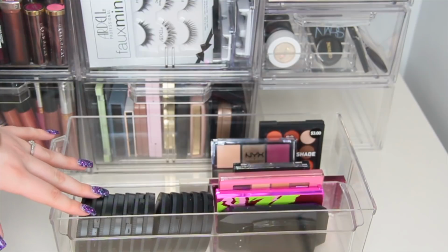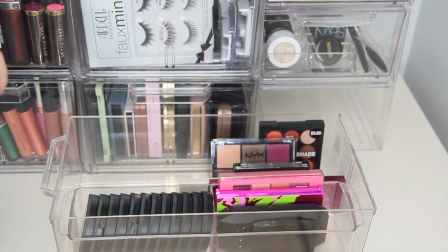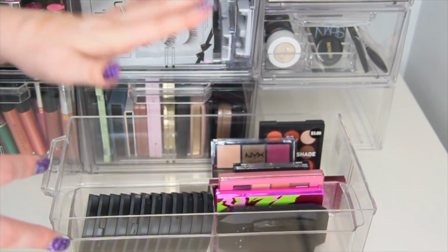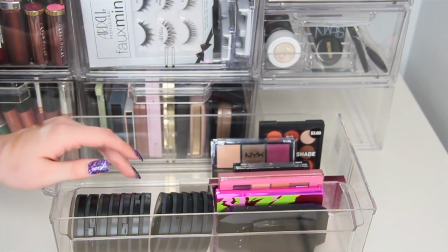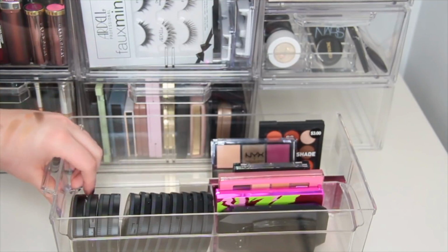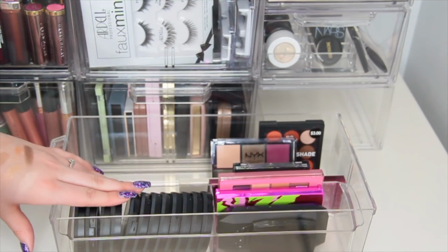So this is my quads collection now, and I'm super proud of myself because it took me forever to get the courage to get rid of all that stuff. So I'm super excited about how it looks now. I have plenty of room for more products. So yeah, that's what it looks like. I'll show you what I got rid of so far. But yeah, I'm super excited.